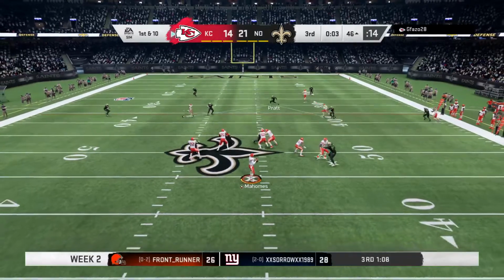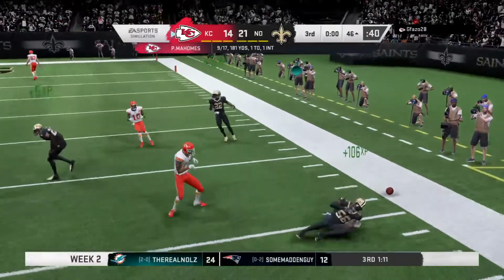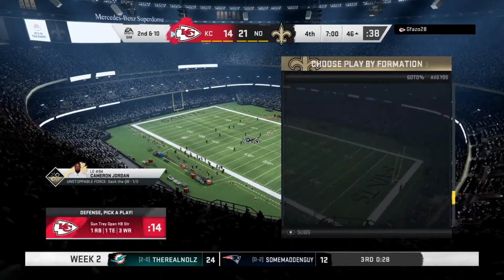Mahomes now on first down. And that one not to be. It's incomplete. So they couldn't hook up as time is now run out on this third quarter of play.